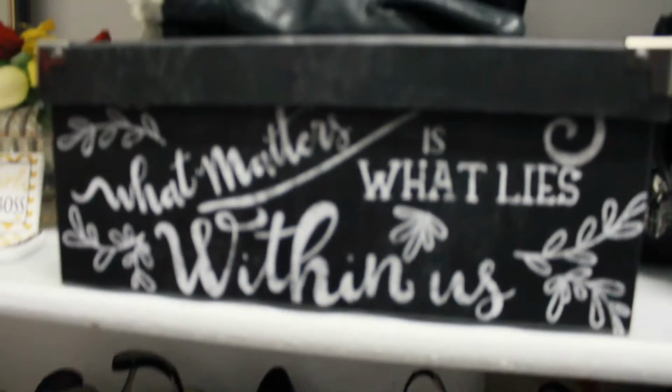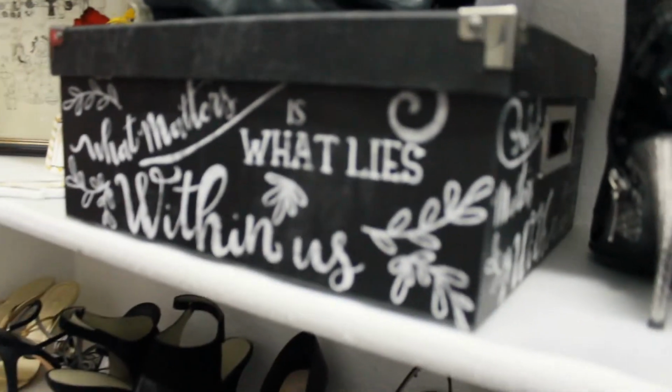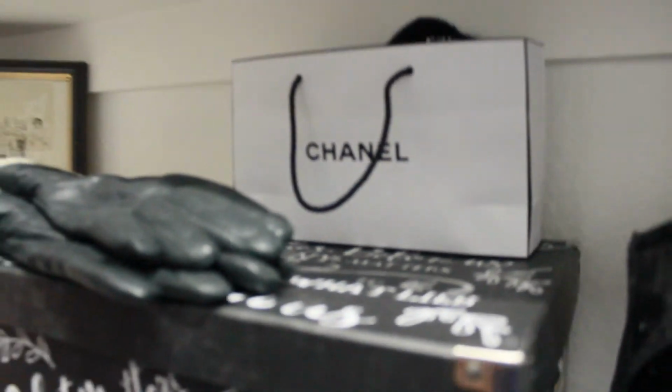Let me see if I can show you what's off in there. But there's soaps and shower gels and things like that in that box, and I like to keep that nice and full so that I don't have to run out and try and find something at the last minute. Now this fell down here, but this right here is just a Chanel sack, an extra sack.